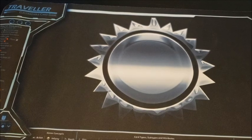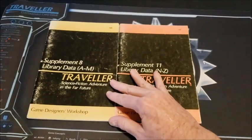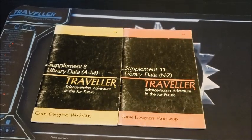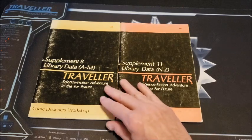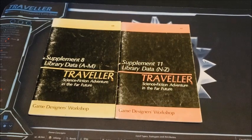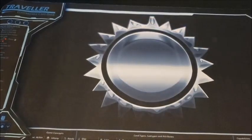Okay, next up, and this one I'm cheating a little bit too because it's technically two books. It's Supplement 8 and Supplement 11 from the original Traveler, the LBBs, the Little Black Books, Library Data A through M and N through Z. I remember when I got my hands on these back in the early 80s, this was kind of my intro to Traveler, especially to the official Traveler universe, and I just dog-eared the heck out of these things. I love these two supplements. They are some of my absolute favorite Traveler writing, and I still refer to them to this day. So again, I'm breaking my own rules. There's technically two here, but they make up one piece.